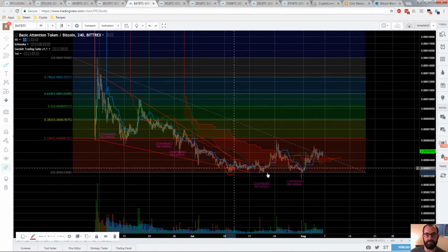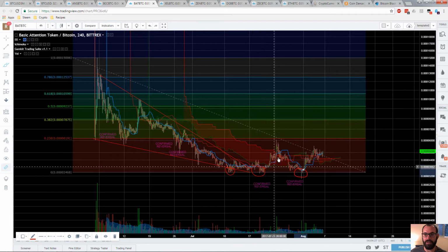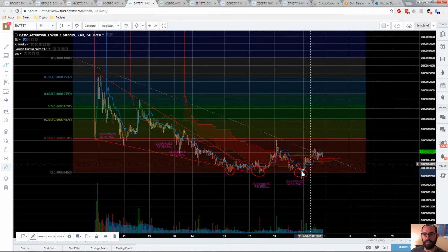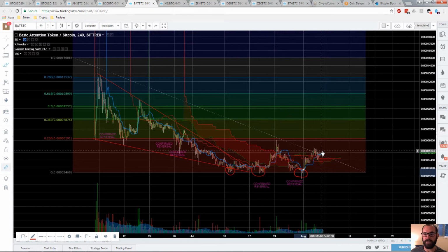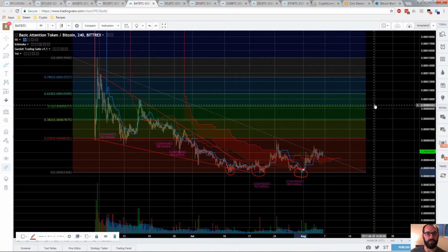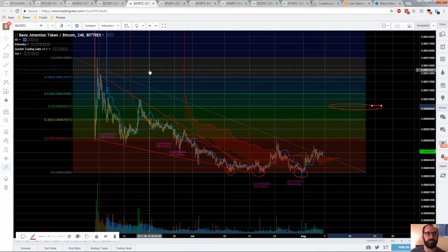So I'll just draw some circles here. It hit it once, twice, 3 times. It looks like you had a capitulation candle. Someone's sold off a lot of their shares. So yeah, it looks like it's bottomed out around here. Enough accumulation happened. I would expect this to slowly rise over the next few weeks and come up and test this region up in here. So I don't know. That seems like a reasonable target on Basic Attention Token.